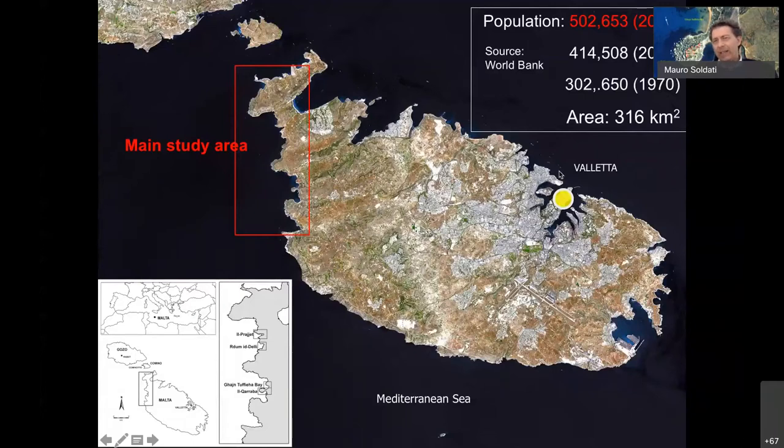I reported these numbers about the population of Malta just to let you know that it has the highest density in Europe. Plus, not at the moment during the pandemic, of course, but generally the number of visitors throughout the year is really important. Till a few years ago, that occurred especially in some seasons, especially during summer. But nowadays, before the pandemic, the island had been visited by tourists throughout the year, also due to its quite mild climate.